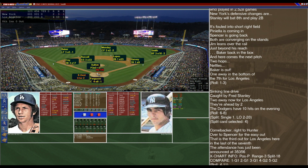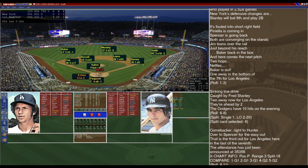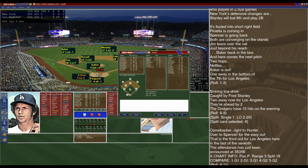So we head to the 8th. The Dodgers holding on to a 2-run lead. Let's see. Looks like Bob Welch is getting up and loosening up. Let's check him out. Ooh, do we want to bring Bob Welch in? I think we may. He's even. He's 1L. I think we're going to bring in Bob Welch. So Bob Welch is going to come on.